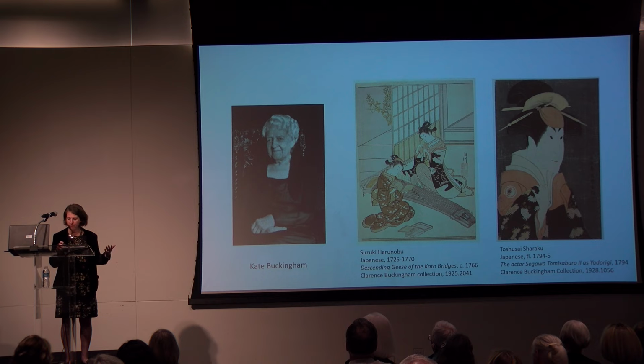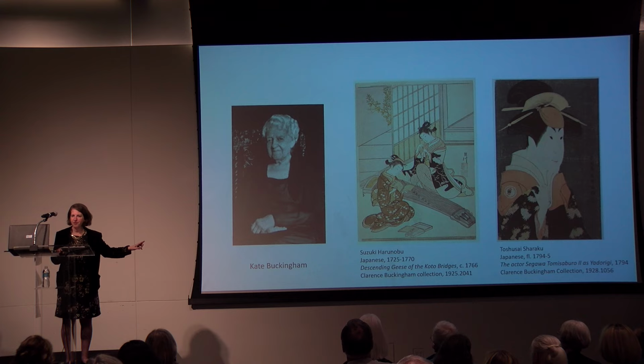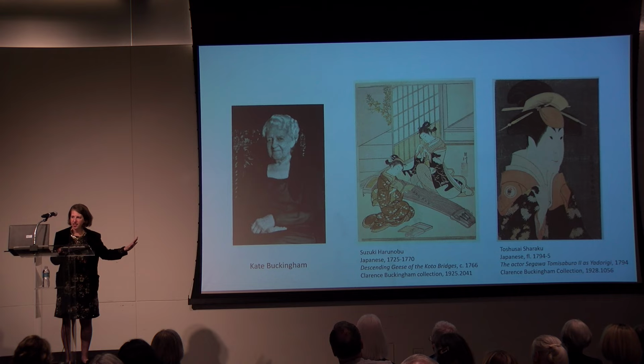The color, this is 1766. This is basically, you can say, 2 years after the introduction of full color printing in Japanese prints, and already the coloring is absolutely pristine. So it's just amazing to me.